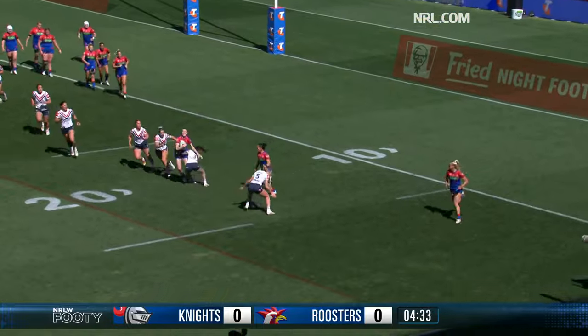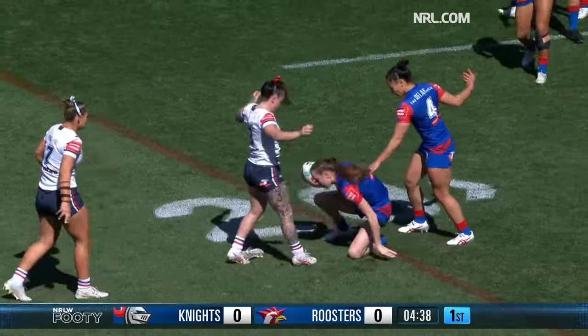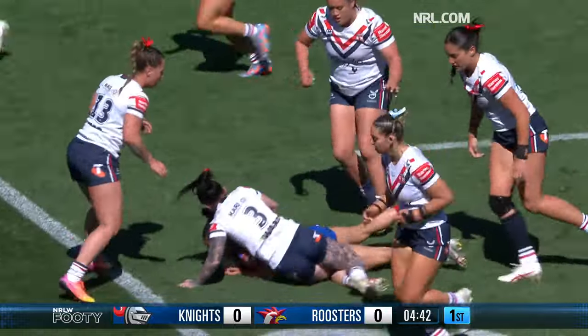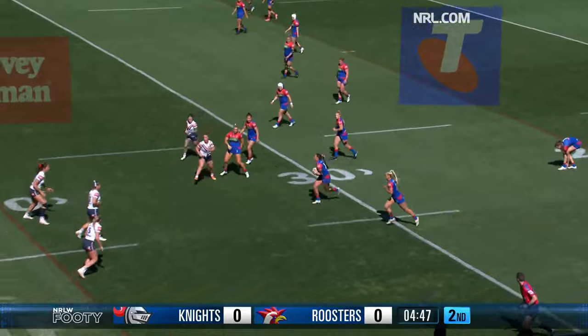Knights coming out of their own end. Tamika Upton. Well, they get to the 20 on tackle one. The past two sets of six, that's been on tackle three or four. This is better from the Knights. Abigail Roach playing the ball.